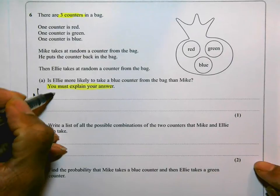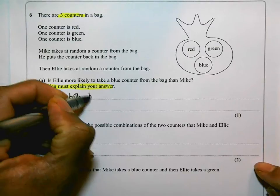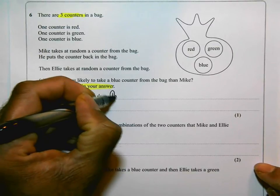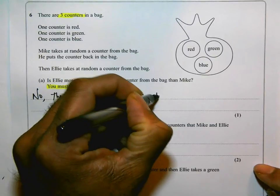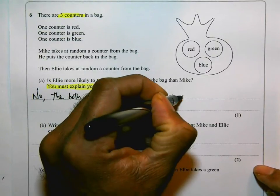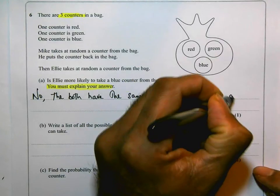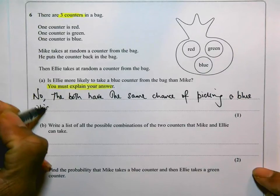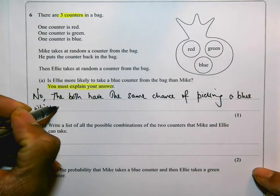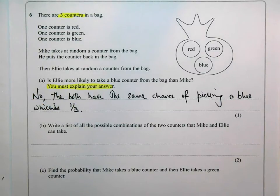They both have the same chance of picking a blue, which is 1/3. Okay, and that's a pretty complete answer for that.